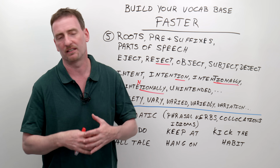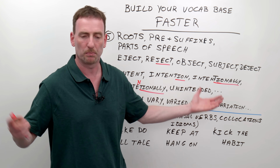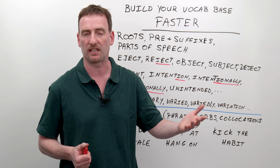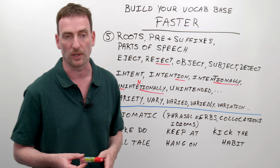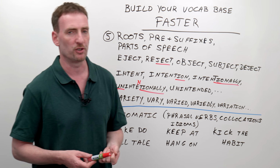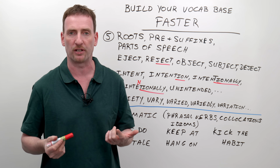And idioms. And I can give you 1,000 of them, but I'll just give you one as an example. Kick, habit. Put them all together. What does it mean? To quit something like smoking or drinking or usually something bad. So if you kick the habit, you quit doing that thing that you were doing. As you learn them, keep them in your notebook or notebooks in different categories. And again, by putting them together, you'll start remembering them more.